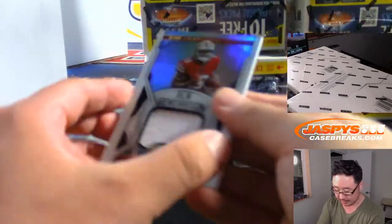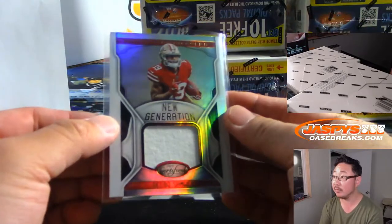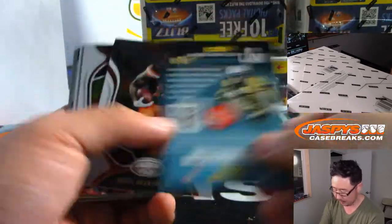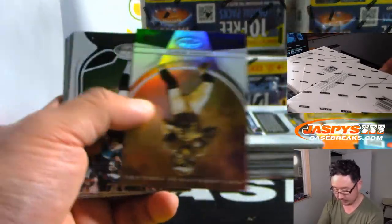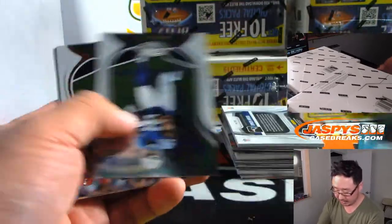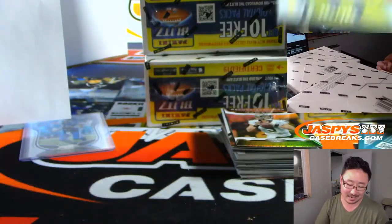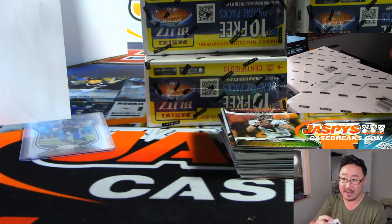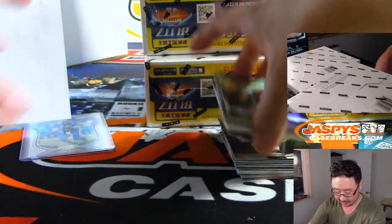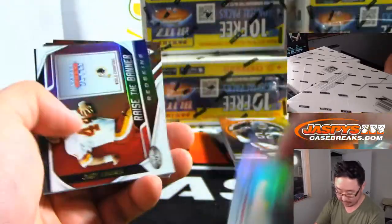There's a new generation relic, Deebo Samuel for the Niners. That'll be for Lee. Not numbered. That's Sam Darnold, 450 for the Jets. And we got Damien Harris, three color patch and autograph to 399, for Daniel with the Patriots, the old Pats, the Pat Riots. It's Kaden Smith.